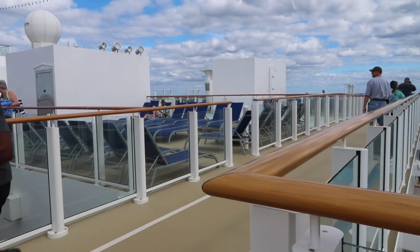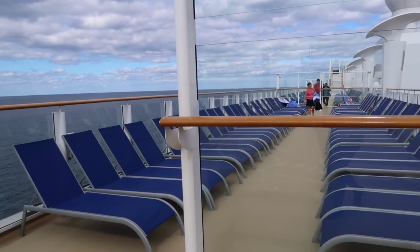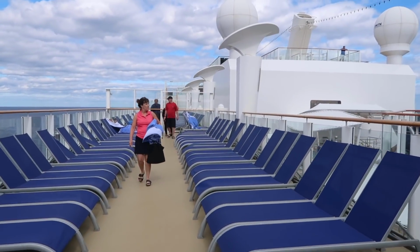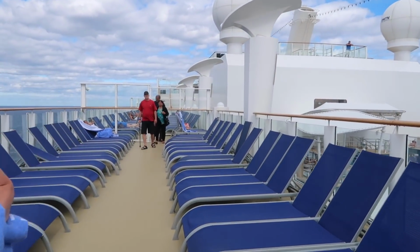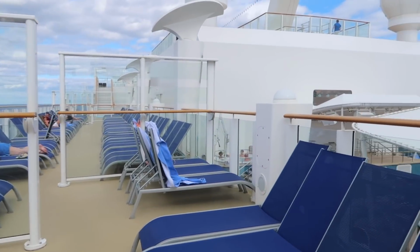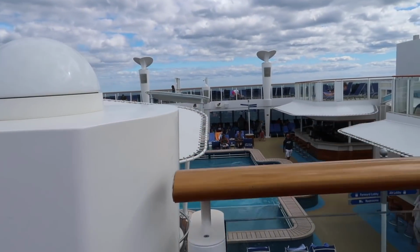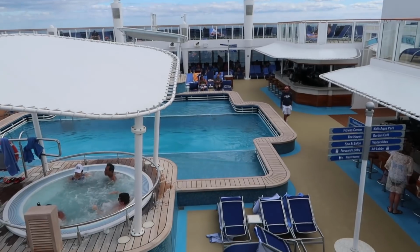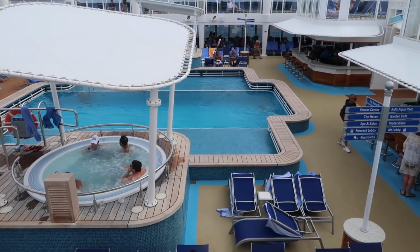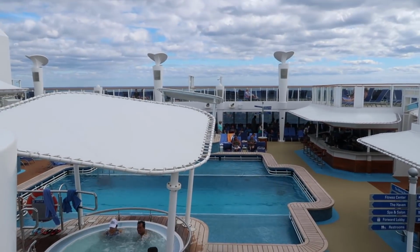All right, so we've got more sun deck here, with sun loungers all up here. No shade up here though. This is all straight sun, so if you're like me and need shade, this is not the place to go. This overlooks the Lido Pool, so from here you can look down, watch any activities, and hear the music. That hot tub feels good right now, but until you get out, it's a bit chilly today.